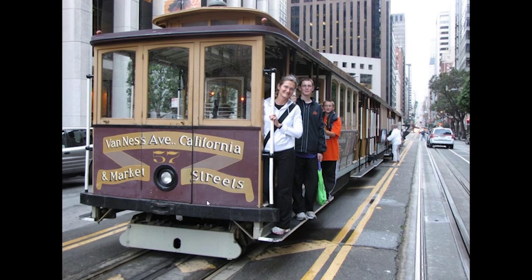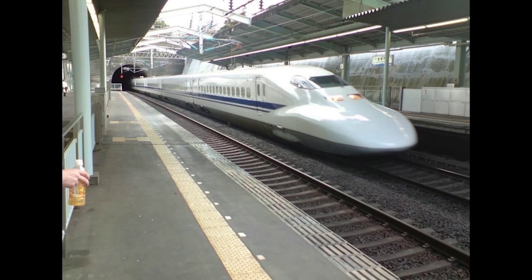And so here's a picture of my family in San Francisco during the 2009 ASHI conference, and we're taking these streetcars everywhere. They're quite reliable, but when you're in a rush, you probably want to take a bullet train.